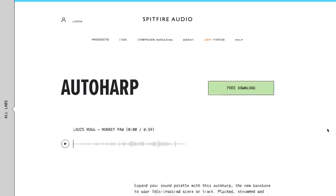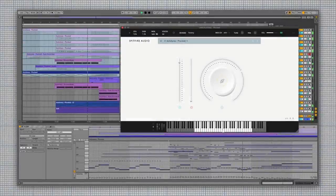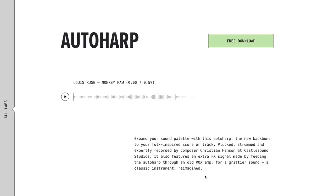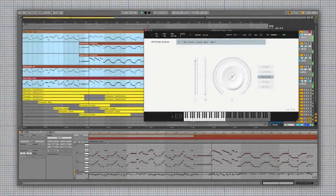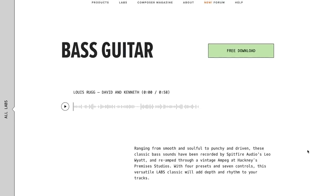And Spitfire Audio released two freebies, Auto Harp, plucked, strummed, recorded by Christian Henson, includes an extra effects signal. There's also new Spitfire Labs bass guitar, capturing classic bass sounds by Spitfire's Leo Watt, reamped through a vintage Ampeg amplifier.